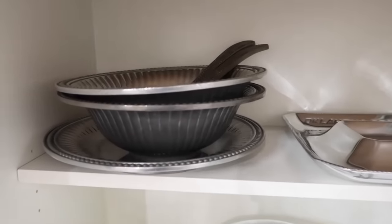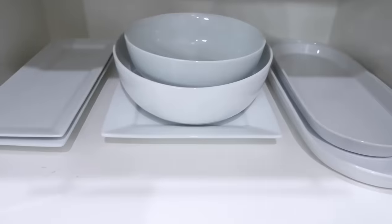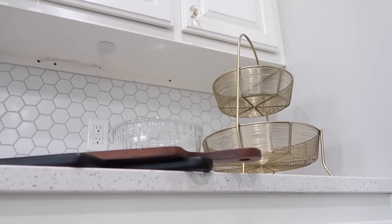So I like that all my silver serving dishes and platters are up there. And then right here, all my white ones are. So now I just have a few items I've got to figure out if I'm keeping, using, decorating, or if they're just gonna get donated.